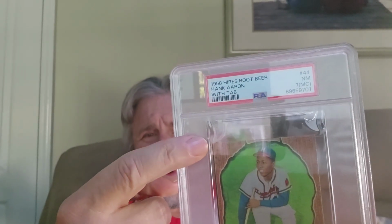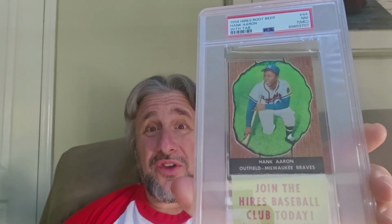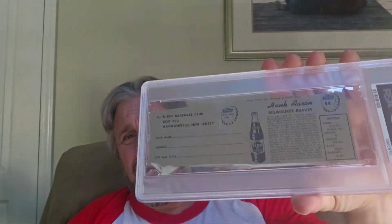In a very similar situation to the Mathewson, I was just popping around on eBay, put that card into the search, and this one came up. Now, this is a 7 miscut. I guess it's miscut because along this border you can see it's a little off, but good Lord, who cares? That's spectacular. It's a really sharp card. Has the tab. I don't know what else I could ask for, and I think I got it at a really good price. The guy worked with me on it a little bit, which was great.